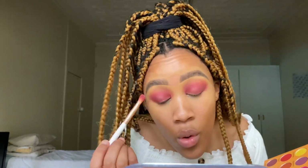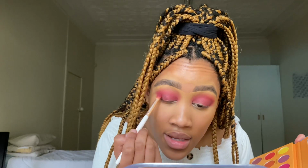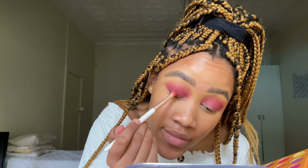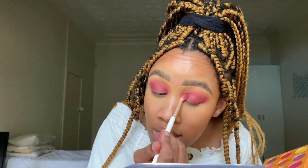Oh guys, I can even leave it like this, but you know what, Zennie is extra. Zennie likes cut creases, so that's what we're gonna do. We're gonna cut this crease. But guys, this palette is definitely worth it, get it now while it still retails for 300 rand.